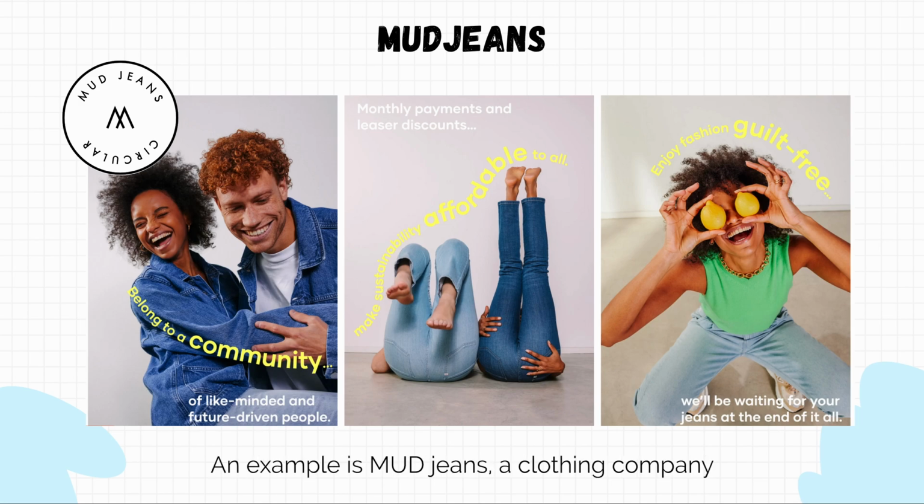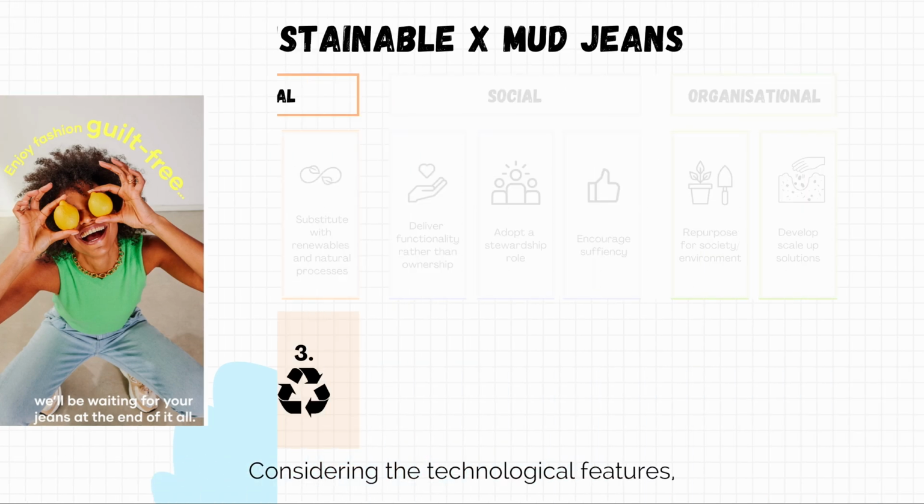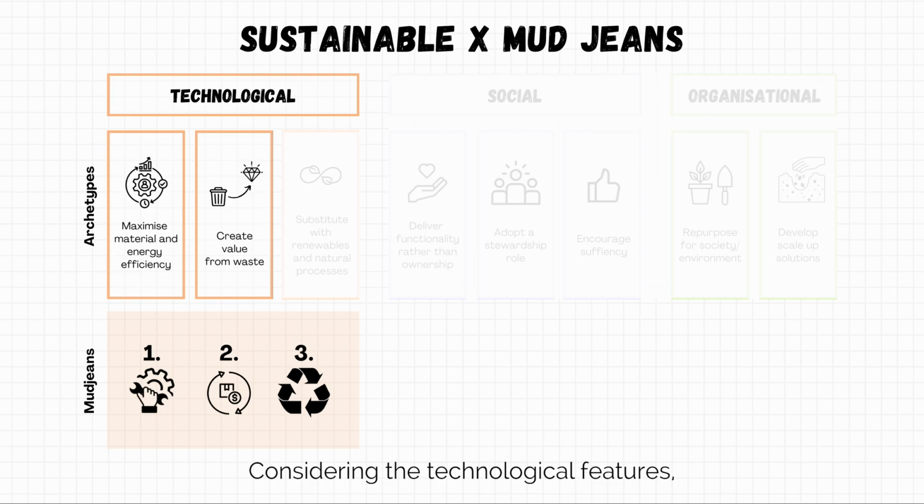An example is Mud Jeans, a clothing company offering the possibility to lease a pair of jeans for a year, after which it can be kept, returned, or traded for another pair in order to reduce consumerism and promote circularity. This business incorporates 6 different archetypes in total. Considering the technological features, they maximize material and energy efficiency through lean manufacturing.